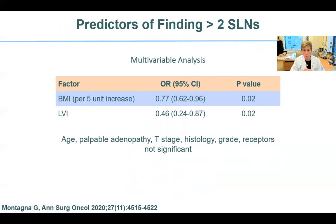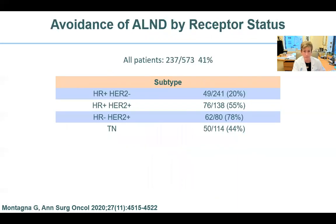And if we look at predictors of finding two or more sentinel nodes in multivariable analysis, you see that as BMI increases, the likelihood of finding more than two sentinel nodes decreases, and that lymphovascular invasion was also a strong predictor of not finding three or more sentinel nodes. But things like age, palpable adenopathy, tumor stage, histology grade, and receptor status did not predict the number of sentinel nodes identified.